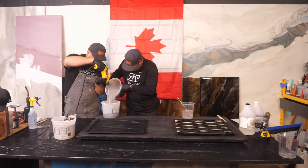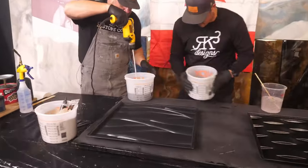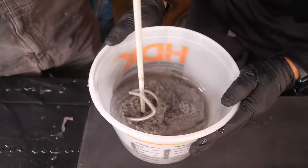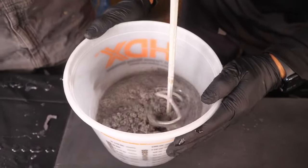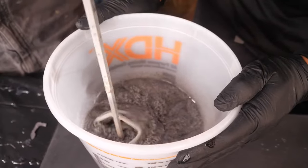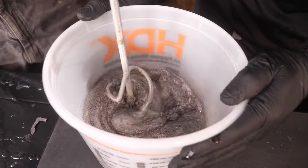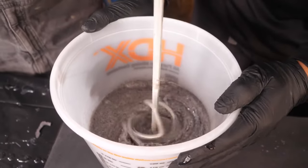Nate, come show them this. What we're doing here is adding the quartz to the clear epoxy. We just want to wet it down and kind of make a mush, like pancake batter. That's kind of what we're thinking. I'm thinking we need some more.